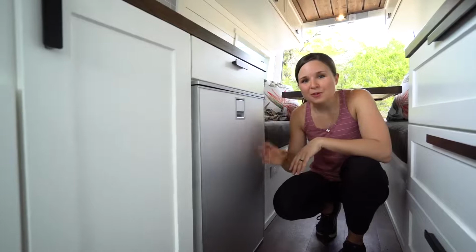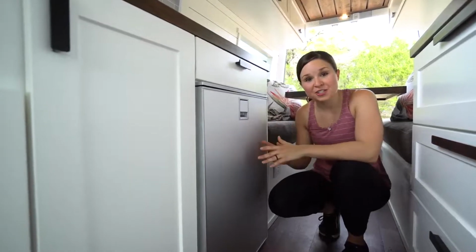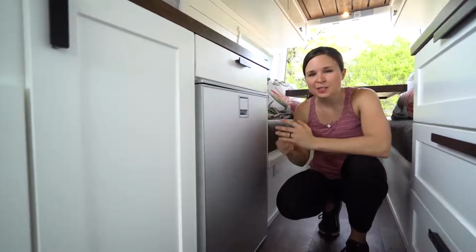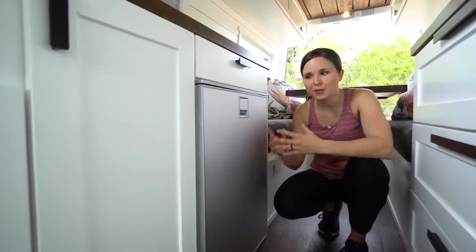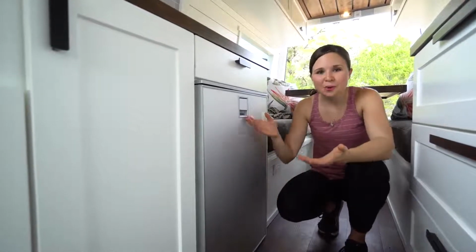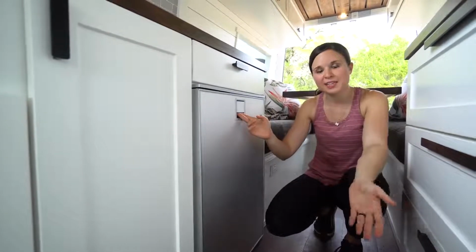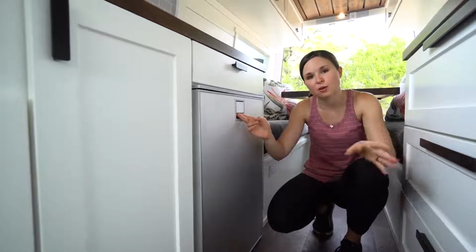And probably the most important part of our kitchen is our refrigerator. So we have an isotherm refrigerator, and it's 4.6 cubic feet. And it's probably one of the largest fridges we could buy for this van. And that was important to us because, like we said, we like to cook a lot and we don't want to have to run to the grocery store every day, especially if we're kind of camping out somewhere more remote.